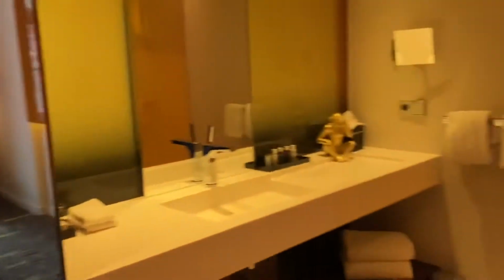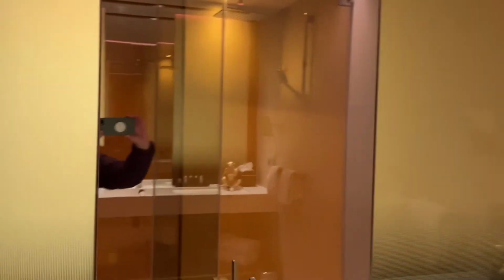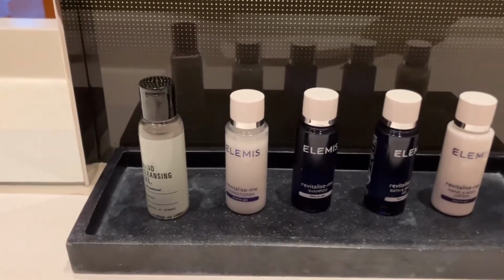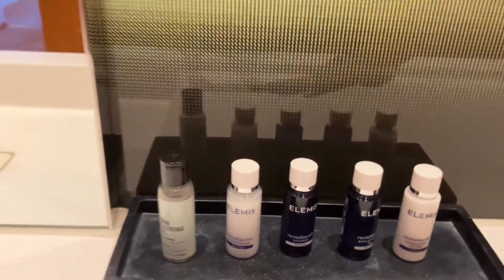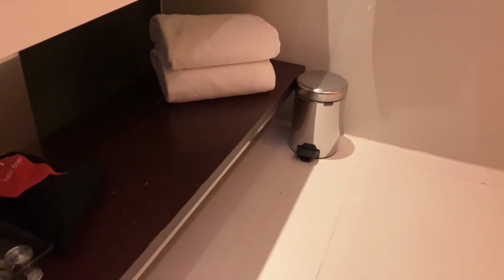And then to your right here is the bathroom. A nice big mirror. You have a mirror over here for makeup. They have Elemis products here. Underneath you have your towels, your bath towels, hair dryer, scale, bath mat. There's my card from the train. Little trash can, your hand towels, hooks.